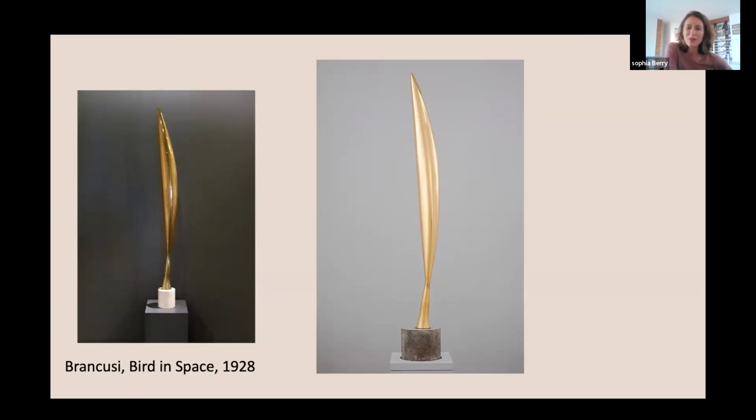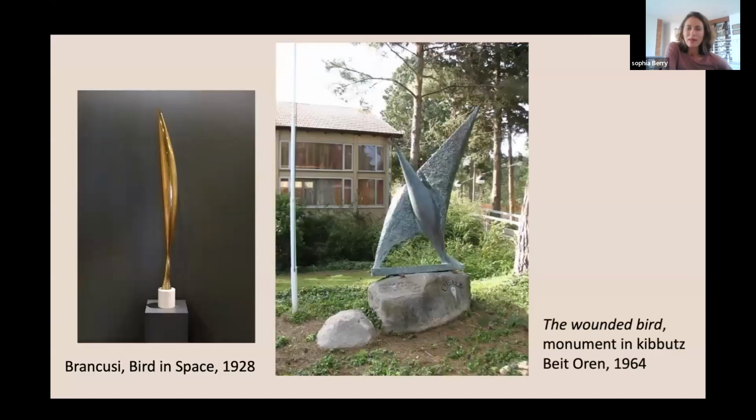And it's interesting to see, if you move on, that Orloff also addressed this topic of a bird in movement, a bird in flight, later on in her career. This is from a monument in Kibbutz Bet Oren in 1964, but you can see Orloff did it in a very different way. I think this one is much more grounded. The bird is not flying out so much, but there is something very similar, I feel, between these two birds.